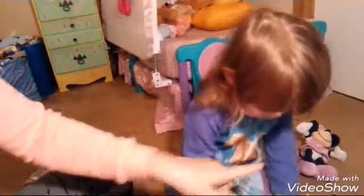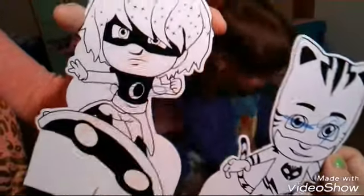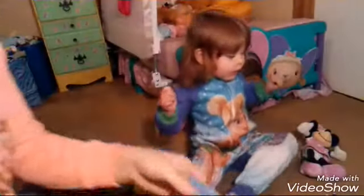Yay! If you want to put that marker away, I'll let you show the cards on the video. Oh. We'll finish these later. She started decorating her PJ Masks. You can't see the color, but she did. Now there it is. Hold on a minute. Let's do these real quick. Okay. Let me do them right now.